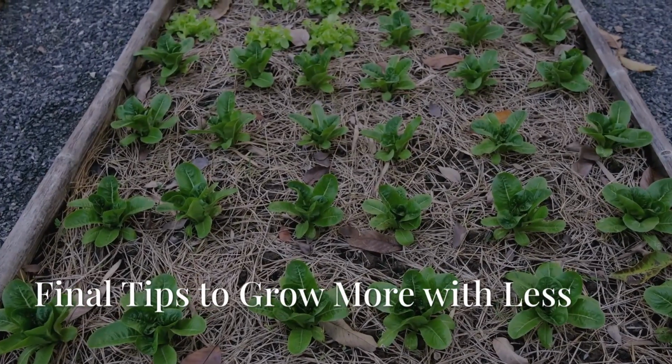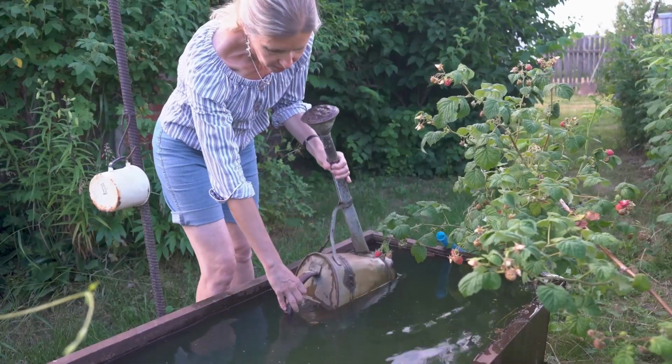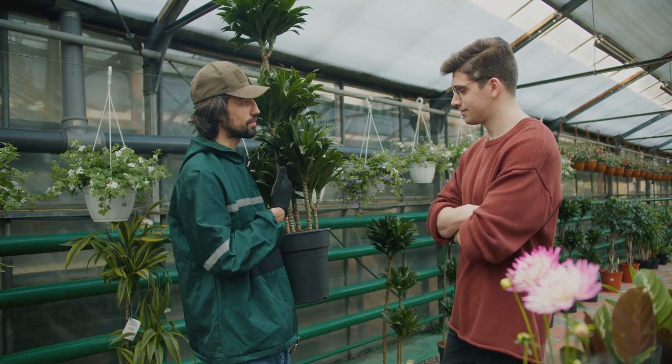So, there you have it. A few simple yet effective tips to help you grow a thriving vegetable garden while conserving water. Remember, it's all about working with nature, not against it. Choose the right plants for your climate, prepare your soil properly, mulch generously, and water wisely.